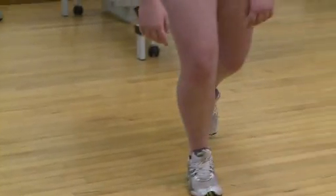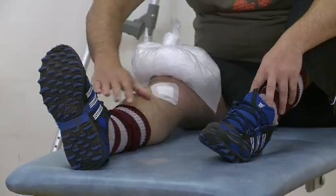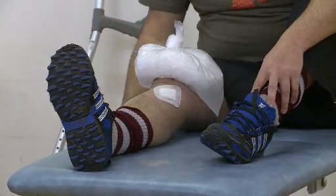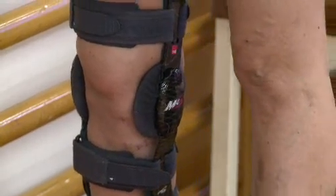Initially, we would recommend, after an ACL reconstruction, for patients to exercise 3 to 4 times a day, just doing 10 repetitions of each of the exercises that they're given. And I would recommend that they time those in with their ice and their painkillers so that their exercises are comfortable to do. I've met quite a few patients who do too much to start off with. Once that swelling builds up, it's much harder to shift it. So prevention is definitely better than the cure.